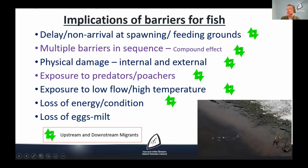And I'll just talk about two items here: the multiple barriers in a sequence, for which I have an Irish example, and exposure to predators and poachers, and how this affects these fish.